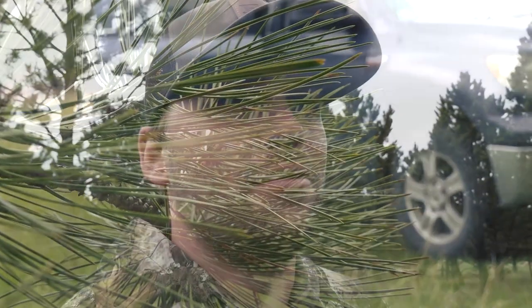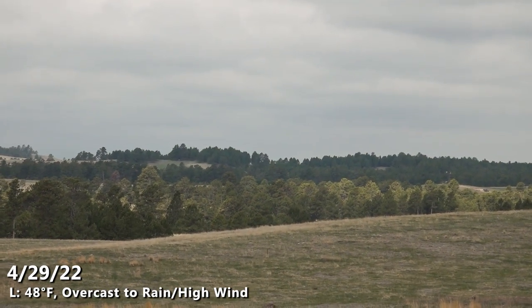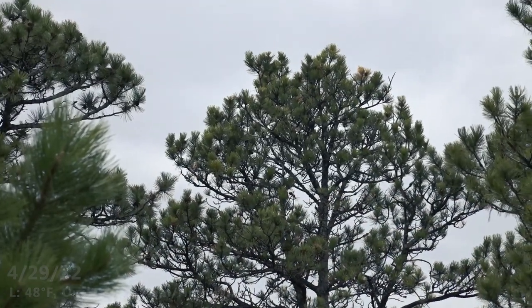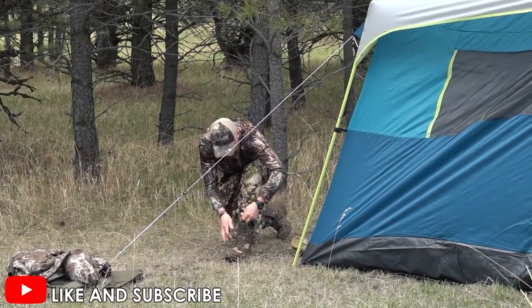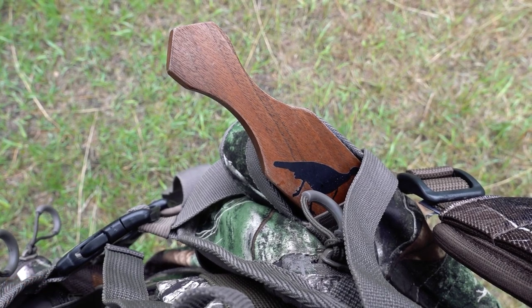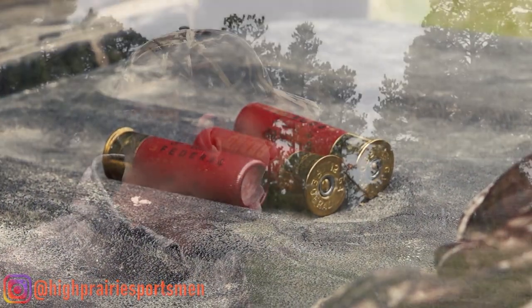Good morning, back out for a turkey hunt up in the Pine Ridge. It's kind of been a tradition at this point, with Tyler and Brad. The forecast does not look the best for this weekend. It's supposed to rain a lot tomorrow, high winds, and we've got rain coming in, so we've got to set up camp really quick. But we have heard a gobble already. We literally just got here, and we're going to throw camp up quick and go chase them.